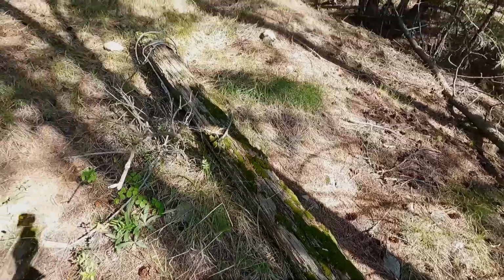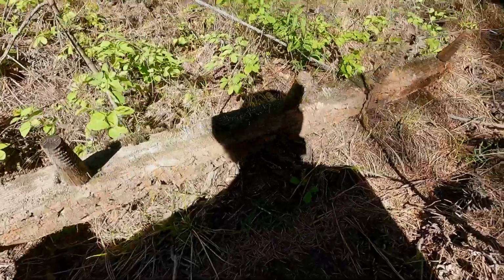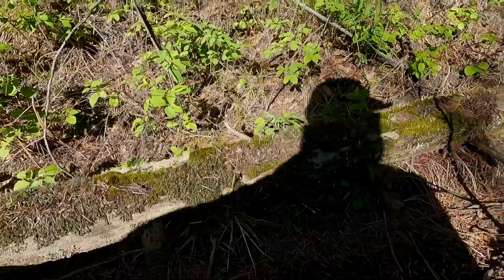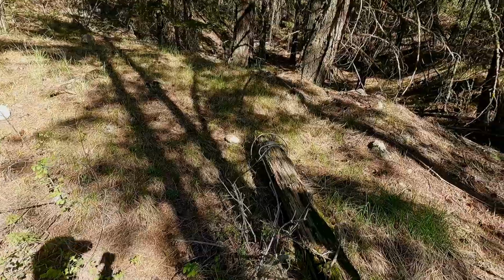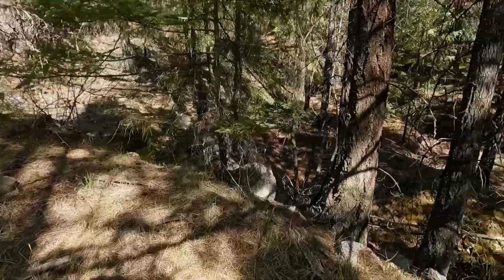Just stumbled across this, what looks like just a fallen tree. But then I noticed this. It's an old power line. The insulators would have been on there, glass. Looks like they've either broken or been scooped. But something was here many years ago.